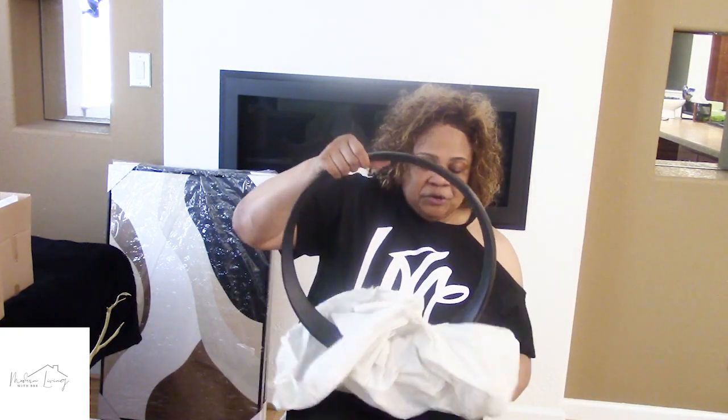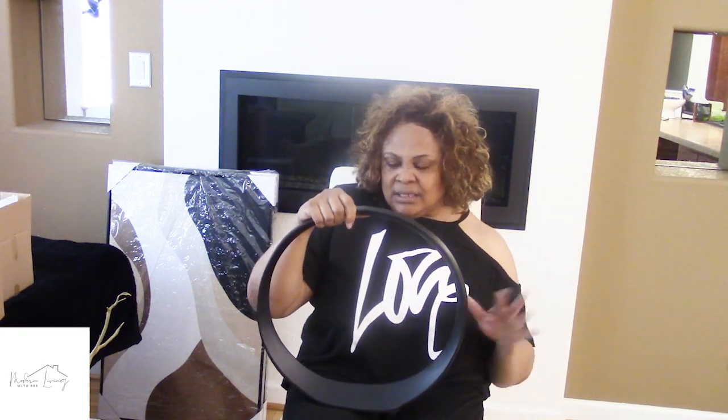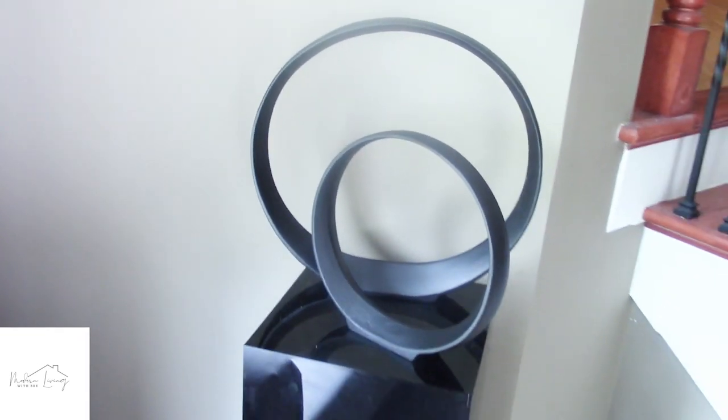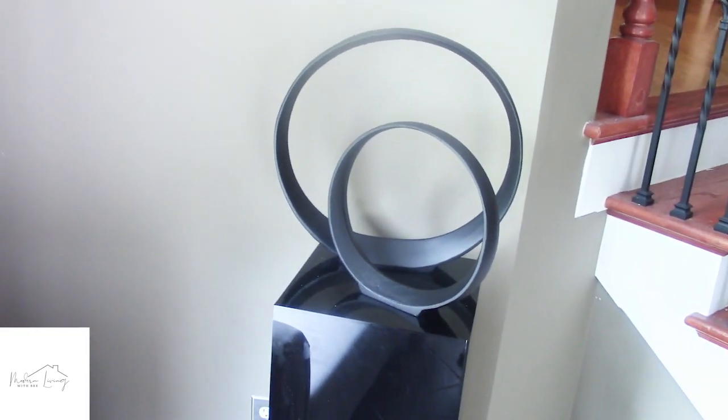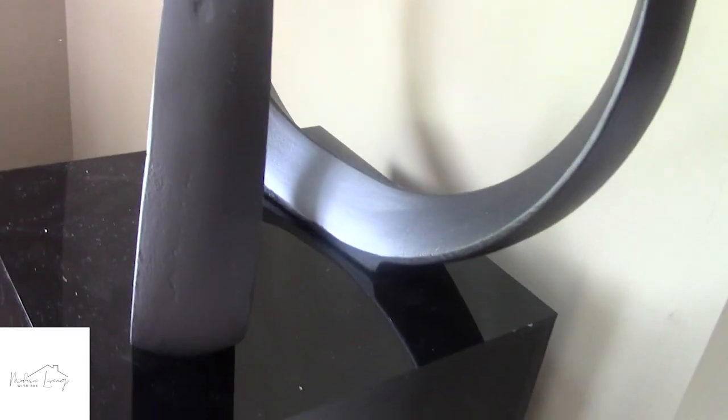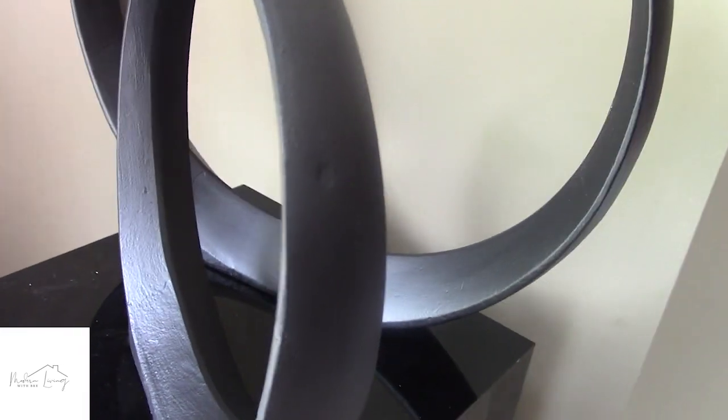Here is the mama that goes with that. This one is huge. Now, this one I think originally was $80 or so, and I got this one for $29.99 from CB2. Isn't that beautiful? Same characteristics as the baby, same small detail at the top, same lip at the bottom for a stand. It's just gorgeous. And you could pair these two together, or do it like this.